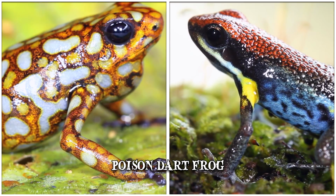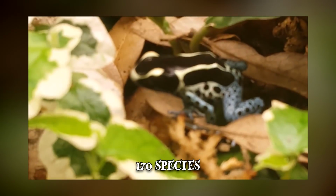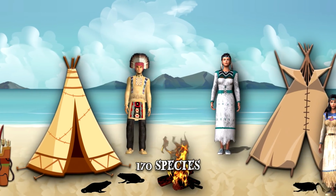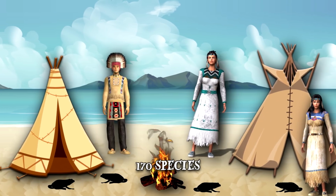The poison dart frog is a type of brightly colored amphibious animal. 170 different species fall under this category. Its name is derived from the use Native Americans gave the frog. However, only 4 species are known to be used for this practice.